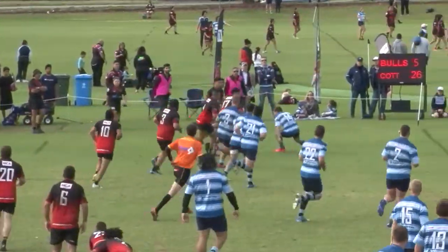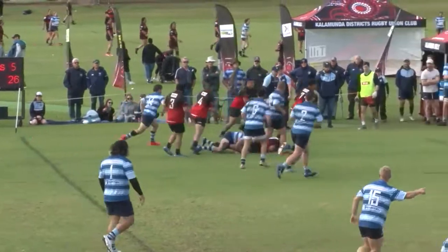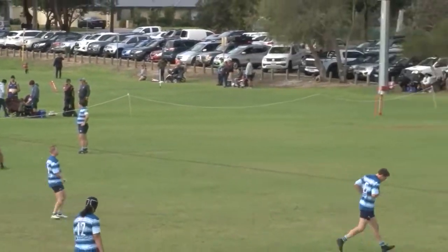Go wide. Can tempt with a draw and pass, but decides to go himself. Gets through the line. Offload was good, but then lost forward on the way down. We'll have a scrum, Cottesloe ball.